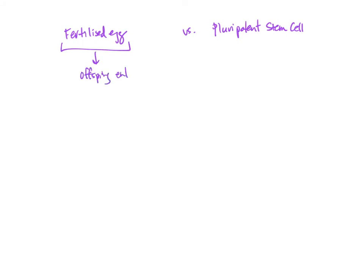For just a moment, let's compare and contrast transformation of a fertilized egg with pluripotent stem cell transformation. With a fertilized egg, you know that the offspring is going to be entirely transgenic. That is, they won't have chimeras. However, because recombination is rare, that means that the offspring who is entirely transgenic may occur less than 10% of the time. So in a litter of 10 pups, maybe only one would actually be recombinant.